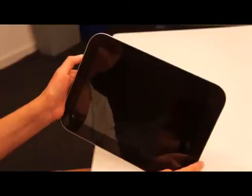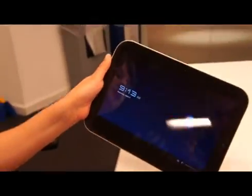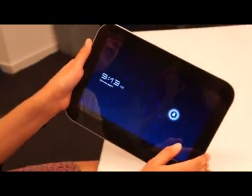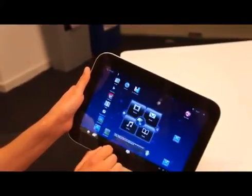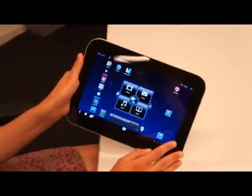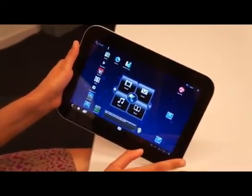I'm back with the Lenovo IdeaPad K1, and this time around I just want to talk about the software. Normally when we review Honeycomb tablets, we don't need to go through the software just because you've seen Honeycomb, but Lenovo has done some interesting things here. So I want to just show you how the Android 3.1 experience is going to be different on this tablet as opposed to maybe other slates that you've seen us review.